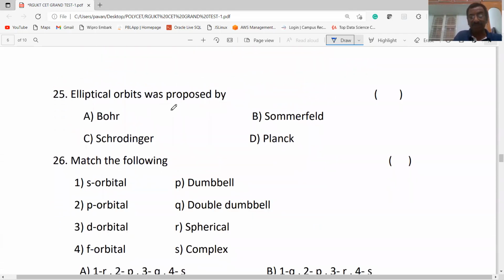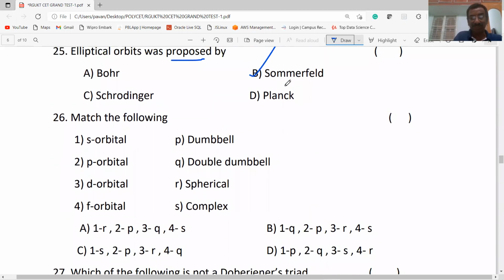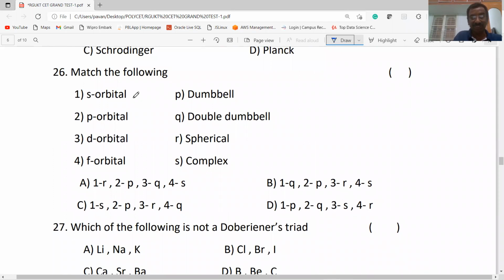Next, elliptical orbits were proposed by Sommerfeld, option B. Match the following: S orbital, spherical; P orbital, dumbbell; D orbital, double dumbbell; F orbital, complex. R P Q S.